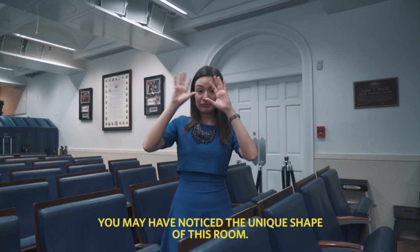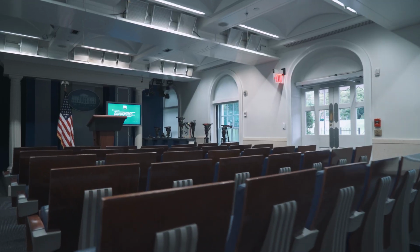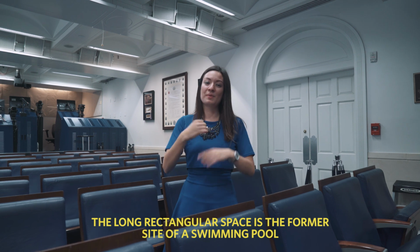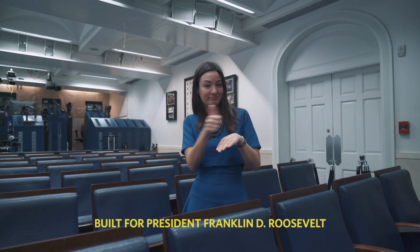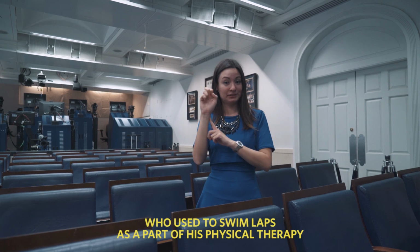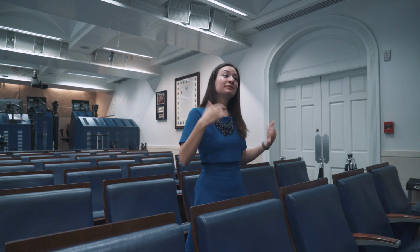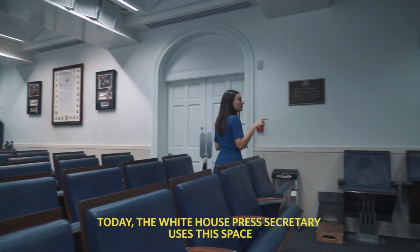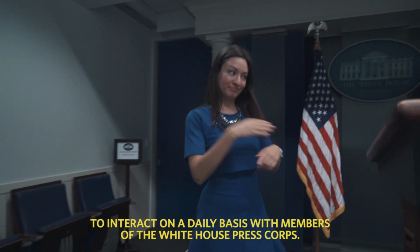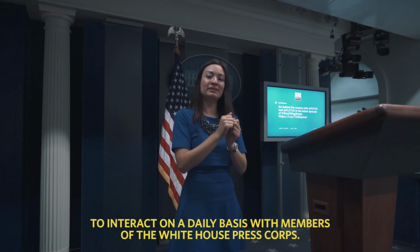You may have noticed the unique shape of this room. The seats face a podium, the American flag, and the White House seal. The long rectangular space is the former site of a swimming pool built for President Franklin D. Roosevelt, who used to swim laps as a part of his physical therapy. Today, the White House press secretary uses this space to interact on a daily basis with members of the White House press corps. Ms. Katz-Hernandez stands at the podium.